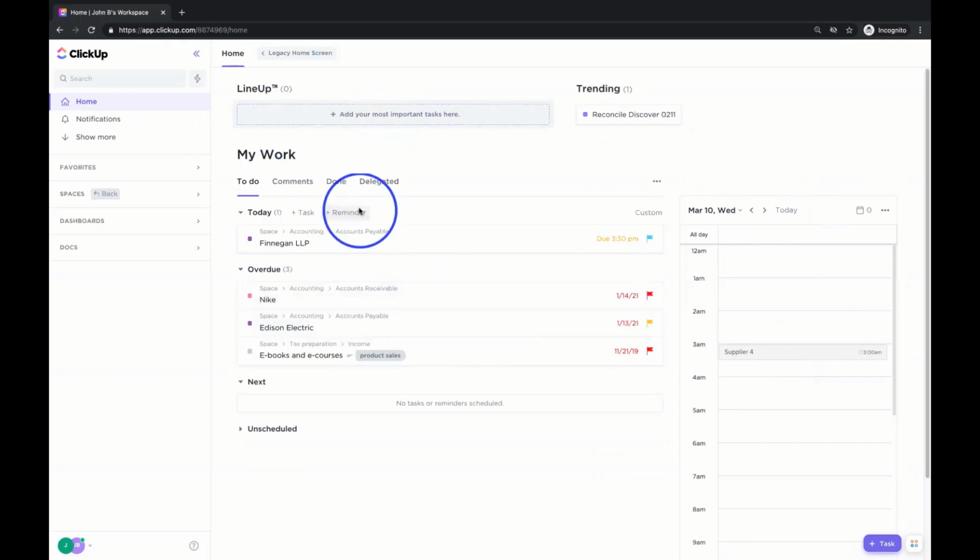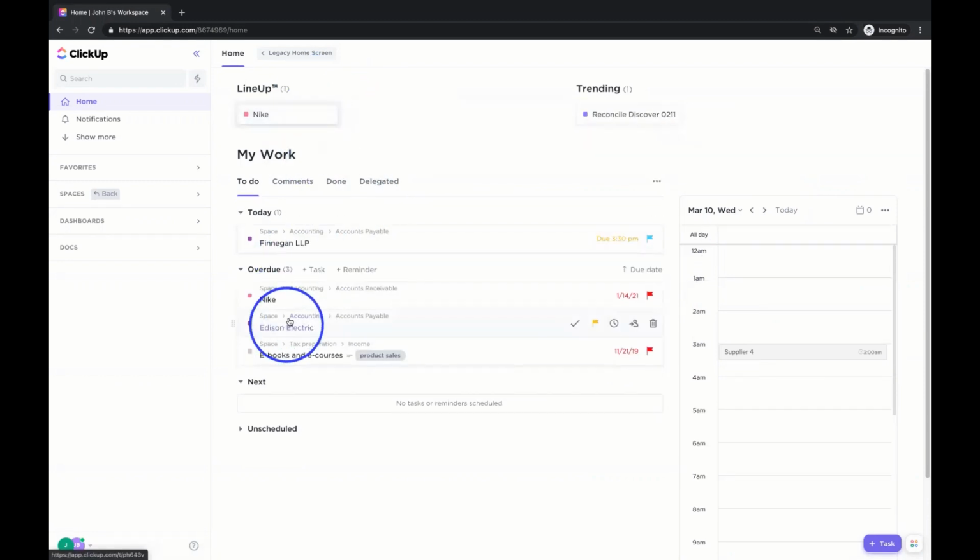Additionally, up here at the top right, we have something called the lineup. The lineup are those tasks which are our most important tasks. The tasks I'm going to be working on today in the future. And people can see my lineup. So this is a great way to let people know these are the tasks that are on deck. These are the tasks that are most important to me. It helps you to stay organized and know what you should be doing.